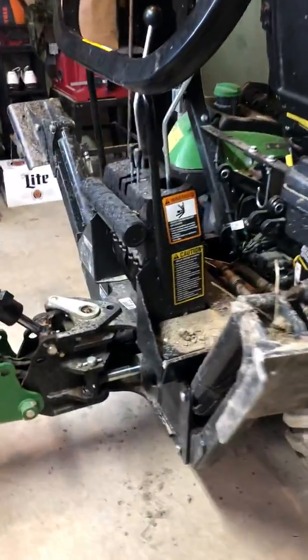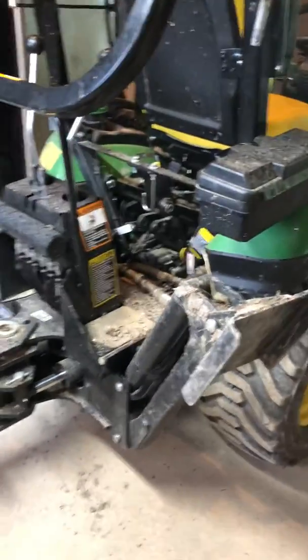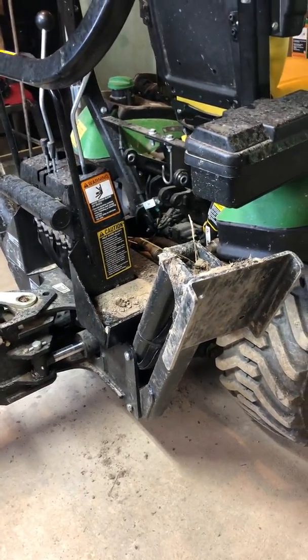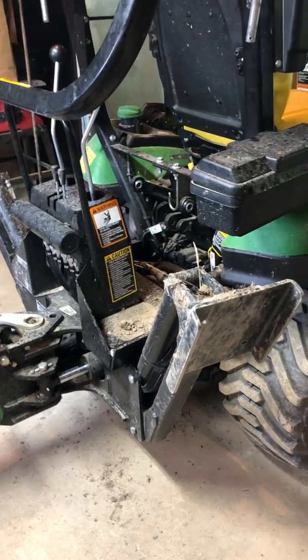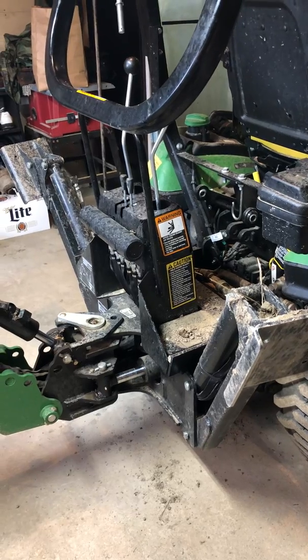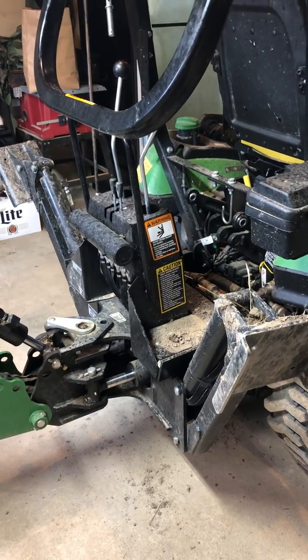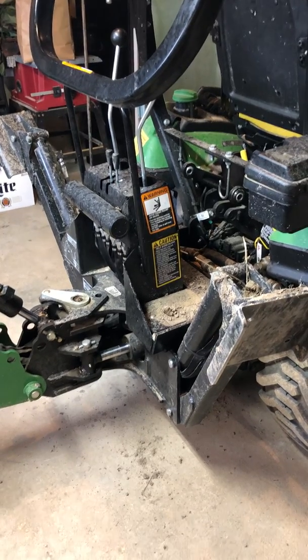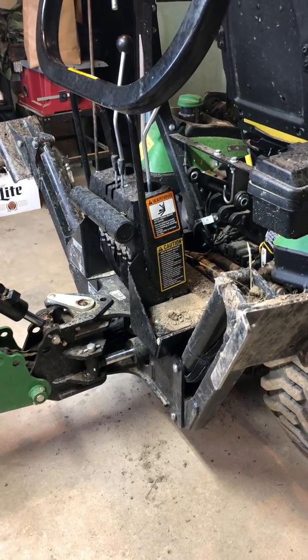The loader part, or the backhoe part, excuse me, a couple things. I've had it off a couple different times. I have a box blade. I use a 4-foot box blade, by the way. So anybody that's looking for a box blade, I went down to the Tractor Supply and actually ordered it through Tractor Supply. It's a 4-foot one, and it's red, and that seems to do great.